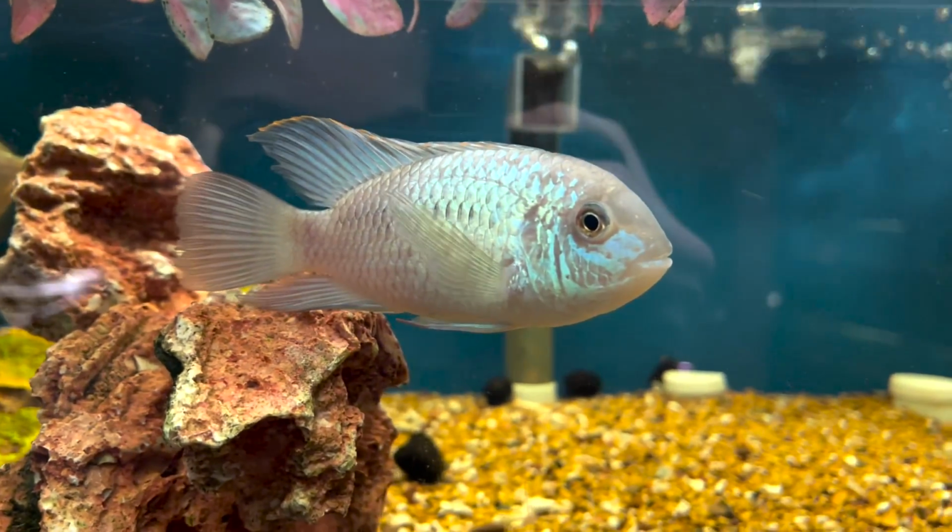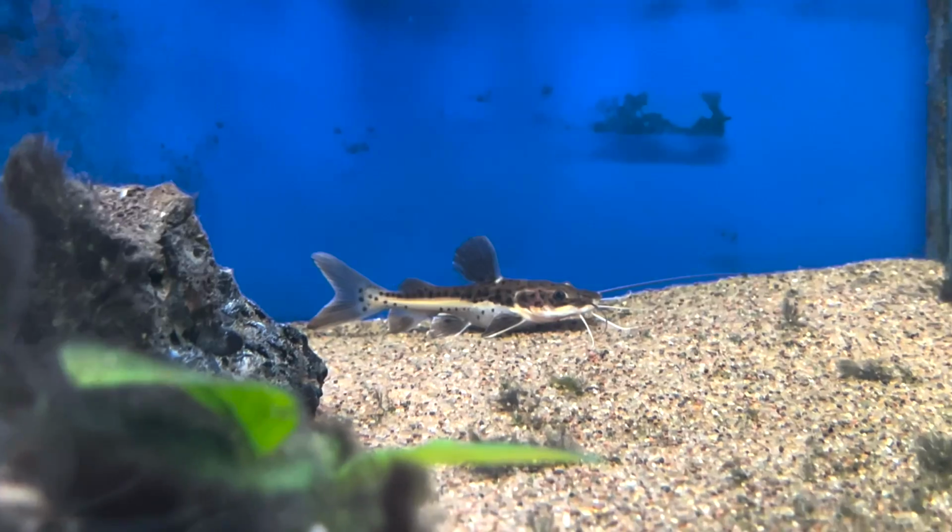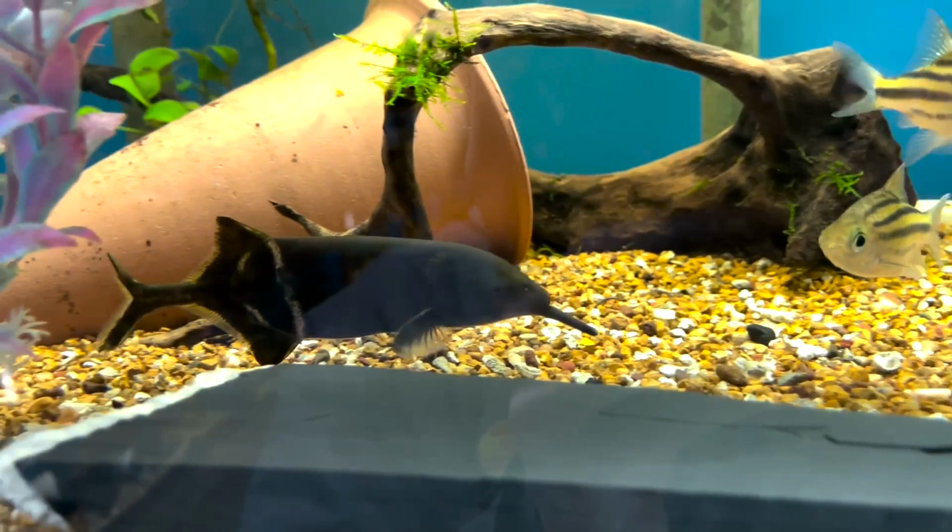So yeah, there's that. Along with this clown knife fish, this store had some awesome fish. I saw a pretty big electric blue acara in there, and that was gonna be the fish I got if I didn't see this clown knife. Along with that, they had a bunch of bichers, a bunch of different kinds of catfish. They had a tiger shovel nose. I can't even name all of them. They had so much cool stuff. But yeah, we are going to get this guy home as soon as possible and get him all set up in his quarantine tank.